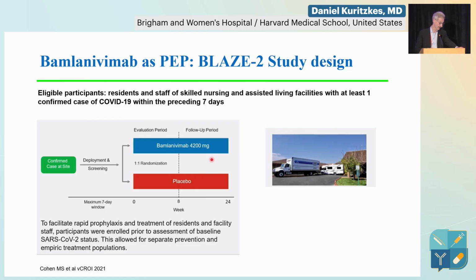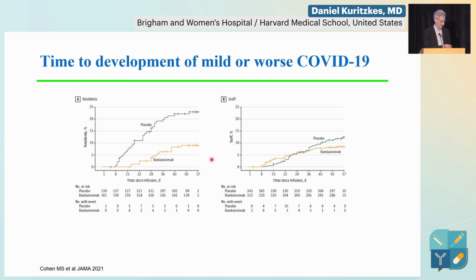Also, Mike Cohen, in a study using just bamlanivimab alone, showed that this antibody in a nursing home setting was highly effective in preventing acquisition of symptomatic COVID-19. This was an amazing study done where when there were index cases in a residential long-term care facility, they would race with a mobile van with all the machinery needed to implement the trial and enroll as many participants, residents as they could, and they were able to demonstrate a dramatic reduction, not so much among the nursing home staff itself, but among the residents.